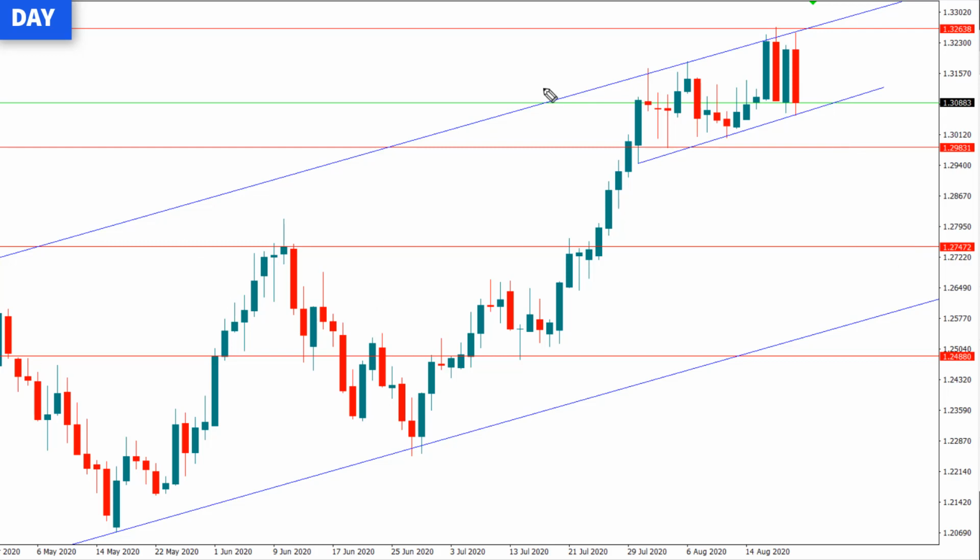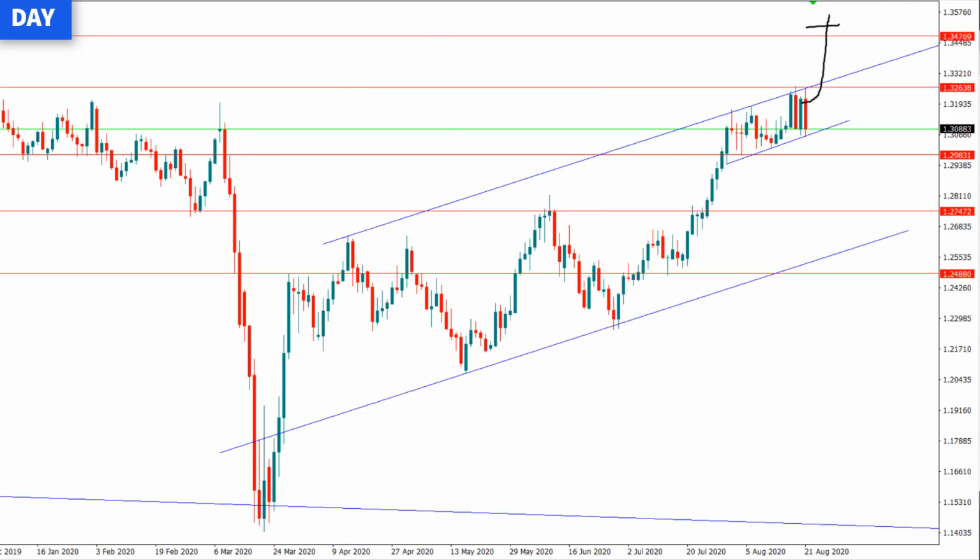Alternatively, next week, if the bulls step in aggressively and break above this key level structure of 1.32638, then it's a signal the bulls are trying to expose the next key level structure, which acts at the price level of 1.34769. Can you see that? So from this high right here, the next key level structure acts at 1.34769. So let's check that on the weekly chart time frame.